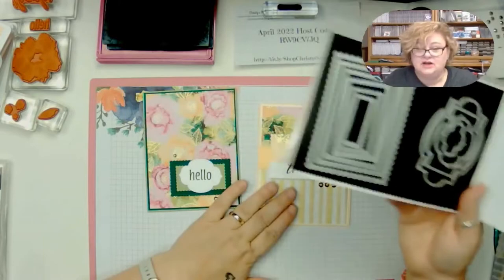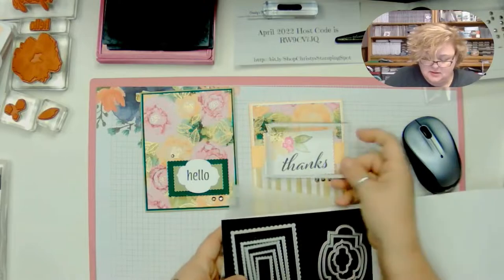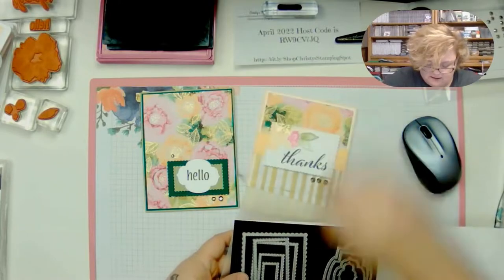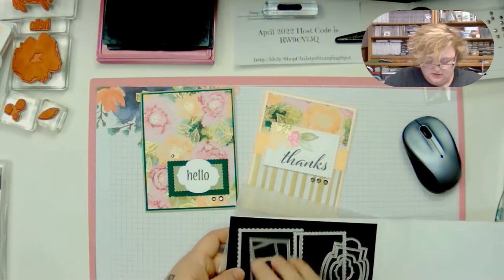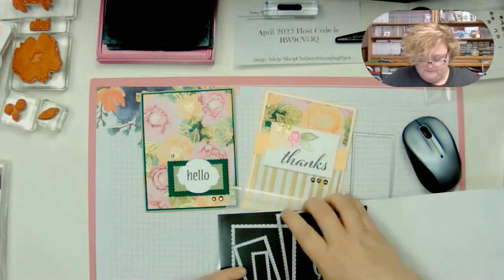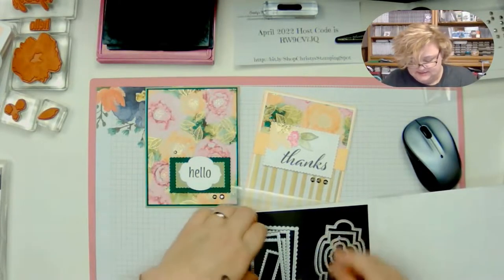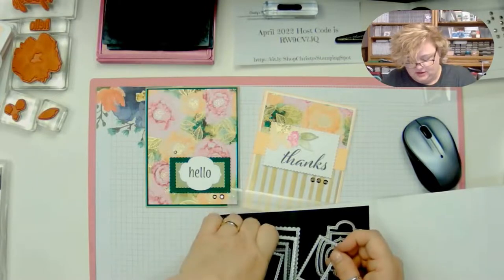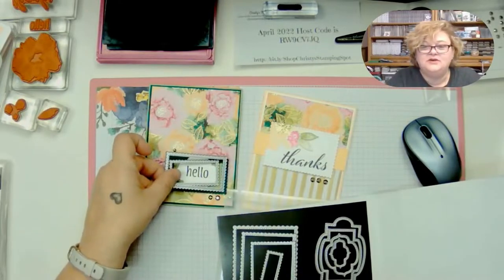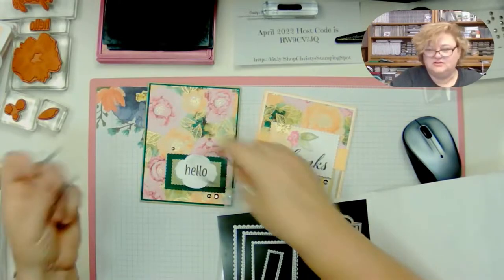But for today's cards, for this one, you're going to use the third, this one right here. So it's the third for this one. And then for this one here, it's the second and third. This one's the third biggest, and this one's the second and third smallest is what we're using for this one. And then this pretty one is, of course, this one.